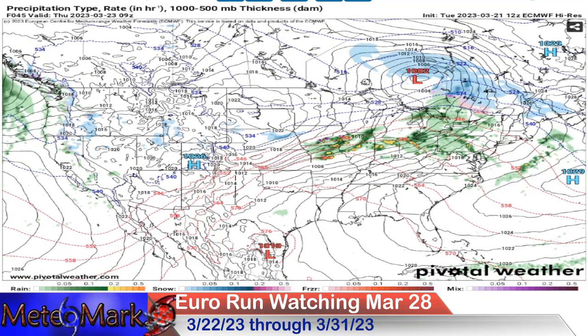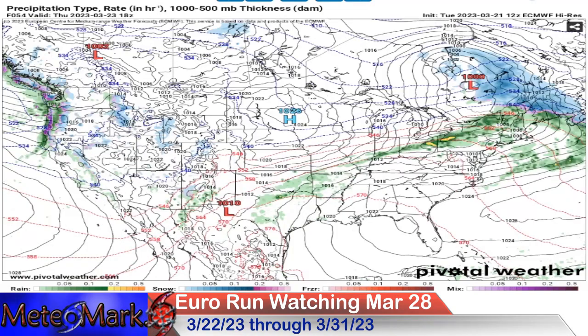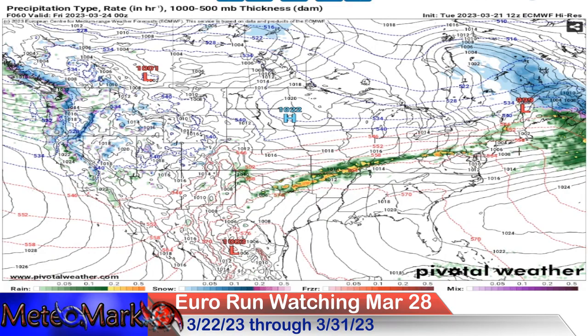It will bounce back and forth. I know a lot of you criticize this one as well because it has been pretty inconsistent, days 5 through 7 out. But then by the last day, it always comes around to the final solution, which usually is right. So yeah, this is the game this model plays.